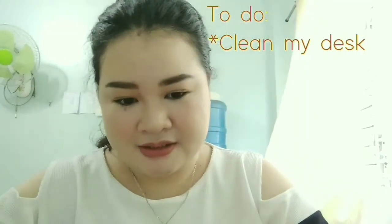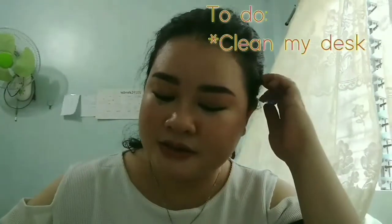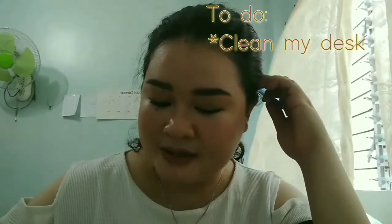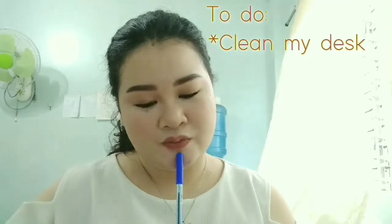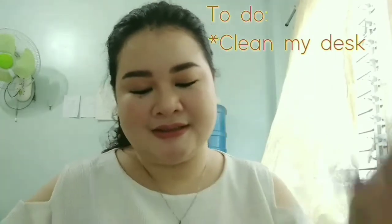But before that, I just want to create a to-do list. So let me just grab my... I don't know if you can tell, but the wind is pretty strong right now, and I'm out of focus. So first, I'm going to clean my desk, because it's dusty and there are some things over there because I was sorting out some lip products last night. It's also good to go through your makeup and look for expired ones. So I'm going to wipe this down. My desk is very dusty because of the window and the wind keeps blowing, so the dust goes straight to my desk and my brushes too.